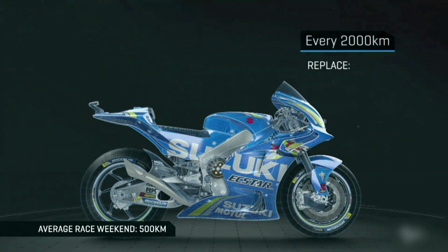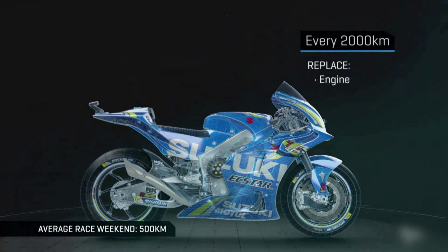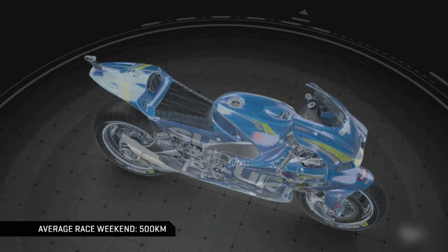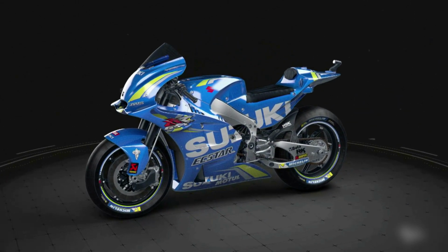Every 2,000 kilometers, or around 4 races, teams must completely remove and replace the engine. Every 4,000 kilometers, or around 8 races, just under half a GP season, teams have to replace the handlebars and seats. After around 9 races, half a GP season, the teams replace the bike's frame and swing arm. That's part mileage in MotoGP.